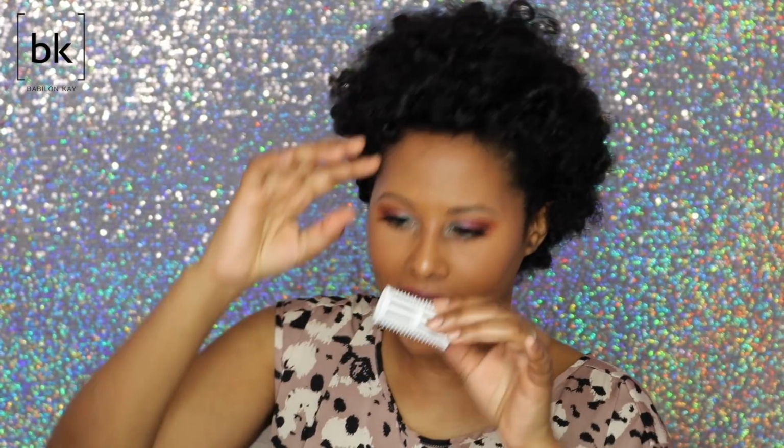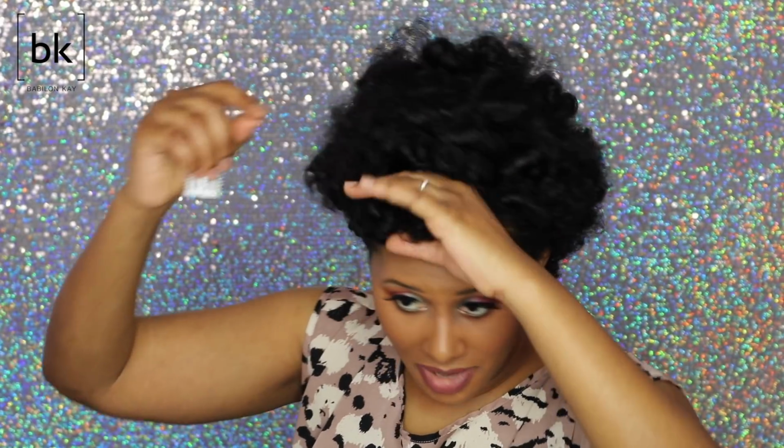I couldn't even get my hair to roll over. They were so big. But now I rolled them with my hair, so yeah, I'm liking my hair growth too.